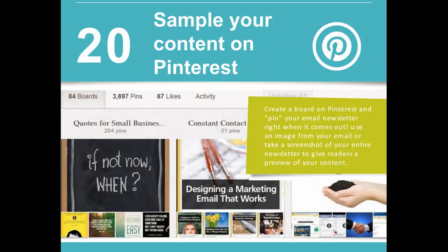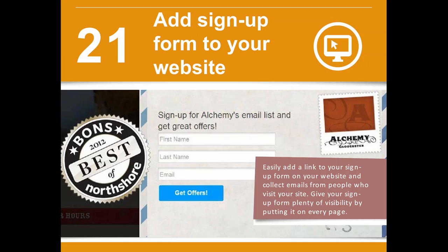Number 20, sample your content on Pinterest. Create a simple Pinterest board. Pin your email newsletter to the Pinterest board when it comes out. The great thing about Pinterest is people are poking around looking for pins that are of interest to them all the time. Pinterest has great analytics, and you'll get a great sense of how popular your posts have been.